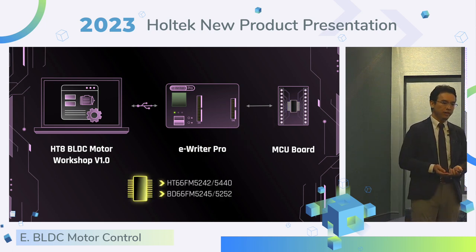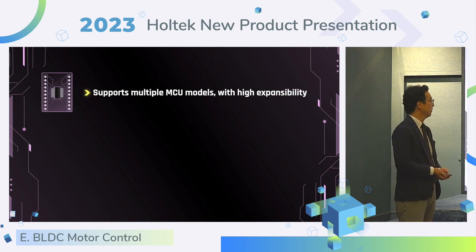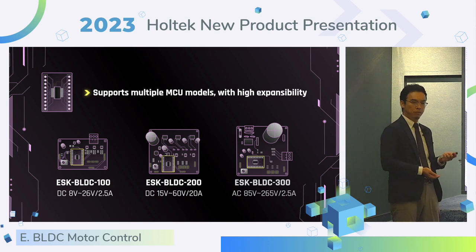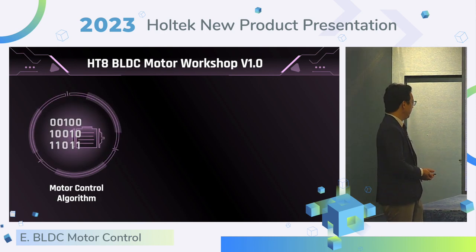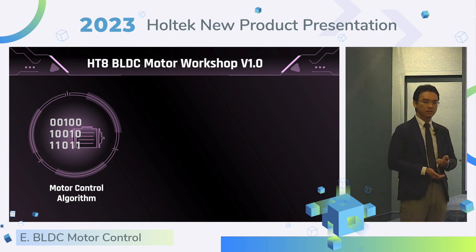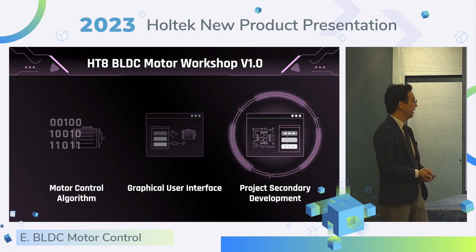And we have already listed every new part number in this workshop. And it covers a full range of power boards from low voltage, middle voltage, to high voltage. And let's see how it works. Internally, it has a motor control algorithm to calculate sine wave, whole square wave, and sensorless square wave. And it has a very friendly user interface.